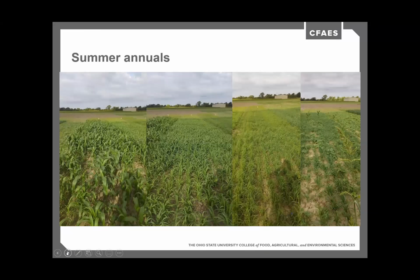So moving into some other projects we have, we're doing some work looking at summer annuals, winter annuals, and oats and how many nutrients they retain. Actually, we're also using it as a forage project, looking at their abilities to use these cover crops in a forage system. So we have some of those summer annual trials here.